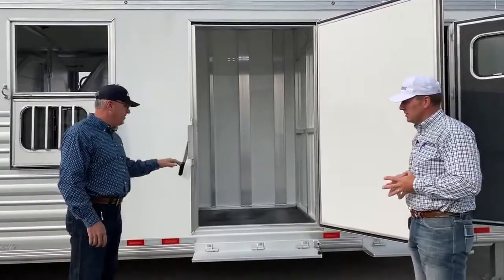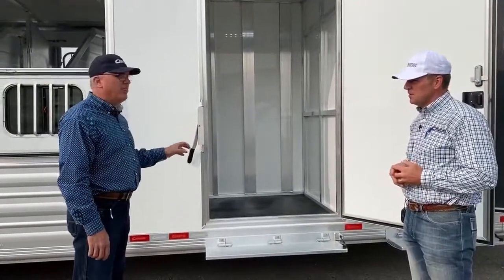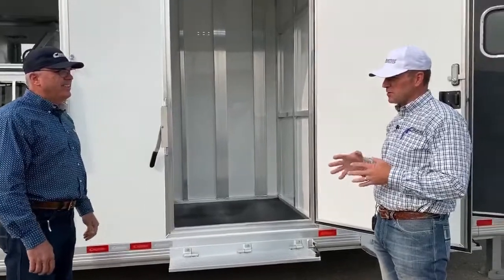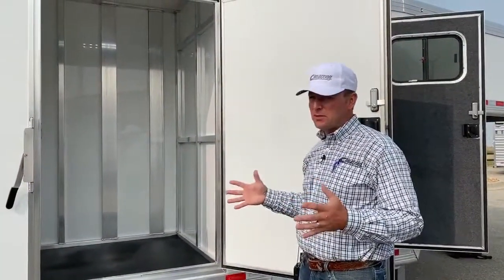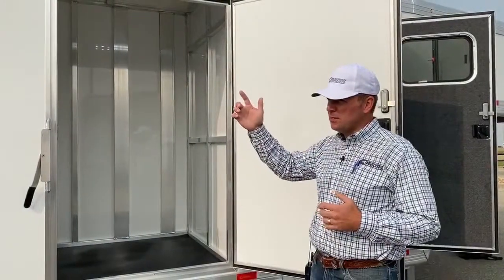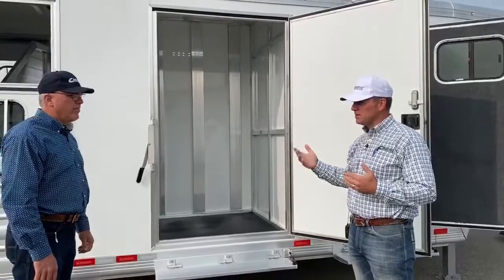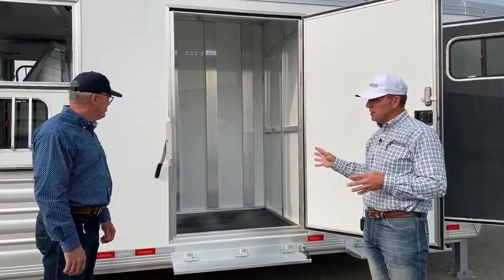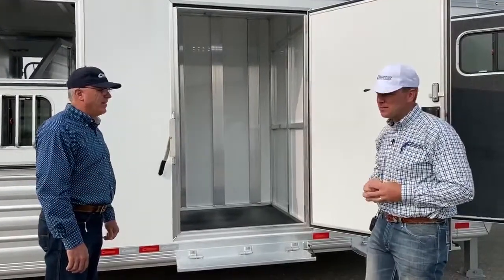I love this feature, and we've done a lot of them over the years. We've done it from a 4-horse all the way to a 10-horse. It's utilizing space, it's dry storage, it's so much easier than getting up on top of the trailer. And without that hay rack, you're adding to the aerodynamics, it's less drag. If you want to add a hay rack someday, you still have more storage down here, but this is a great spot for hay.